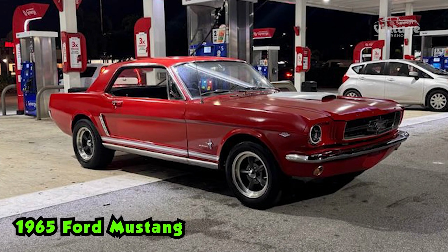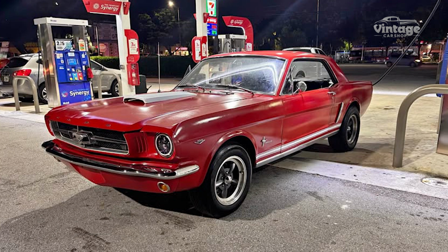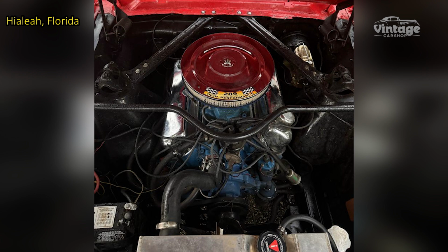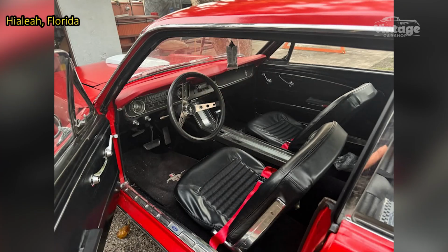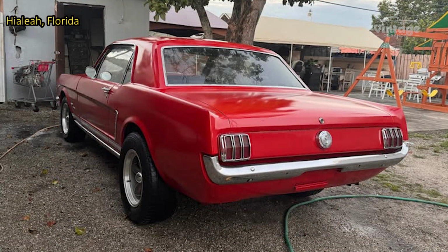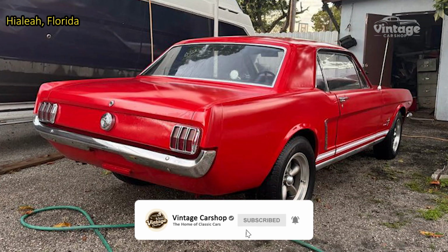Number 2. The 1965 Ford Mustang, priced at $18,000. Located in Hialeah, Florida, this red two-door vintage car is a true classic. It's a 1965 Ford Mustang Coupe with a 289 cubic inch V8 engine under the hood, known for its impressive power and performance. The car runs and drives great, though it could use a little TLC to get it to perfect condition. Equipped with an automatic transmission, it offers a smooth driving experience, and the brand new front disc brakes provide excellent stopping power. The owner is open to reasonable offers, but is only interested in a cash sale, not trades.